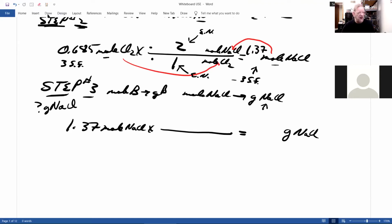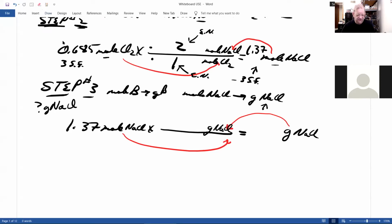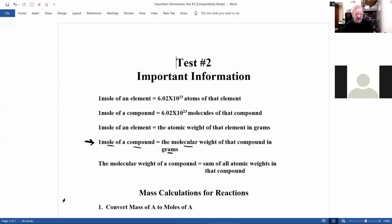And again, use your good buddy, your good friend, unit analysis. Whatever we're trying to get to goes on top. Whatever we're trying to get rid of unit-wise goes underneath. Let me write those in. And where do we get a ratio, somewhere that tells us the relationship of moles of sodium chloride, moles of a compound, to grams of a compound? Well, guess what? You're right. Look at important information. One mole of a compound equals the molecular weight of that compound in grams, and the molecular weight is the sum of all atomic weights of that compound.